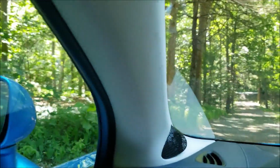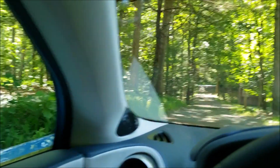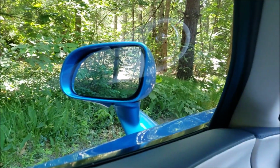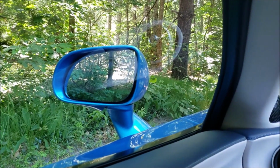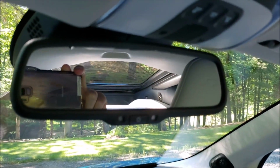Straight ahead, the A-pillars are a little bit meaty, but they certainly were never in our view. The mirrors work perfectly. Although you're low, you can still see adequately on the highway what's around you. Rear view mirror is completely unobstructed. Perfect view out the back. There's no blind spots in this car.